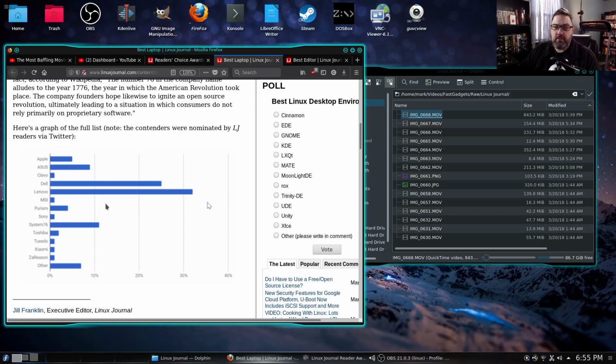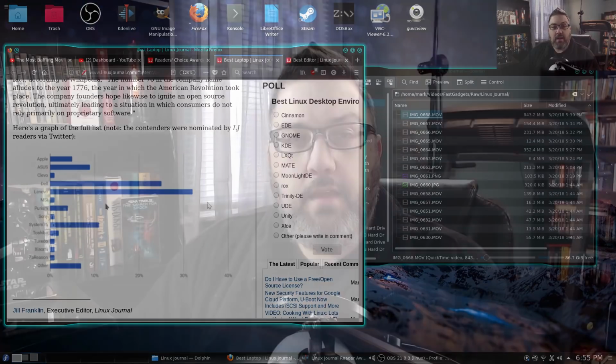Sony, Purism, System 76 is up there, 10 to 12%. The others, Toshiba, Tuxedo, Xiaomi, Verizon, and everything else is lumped into other. So I would really be curious to hear how things go for you when you install Linux on your systems. Are you using a laptop or a desktop?